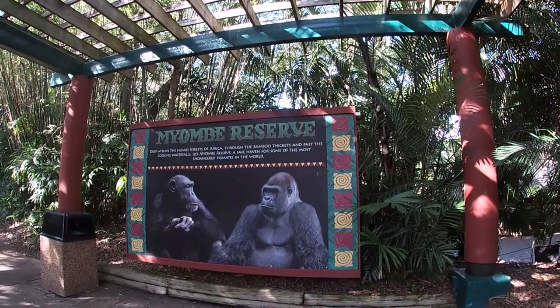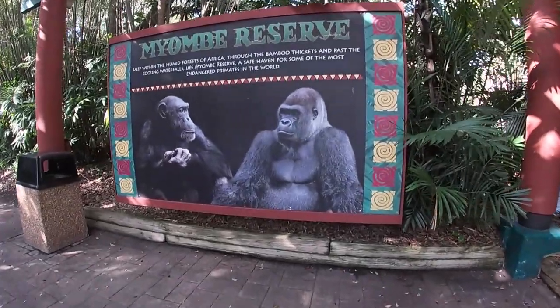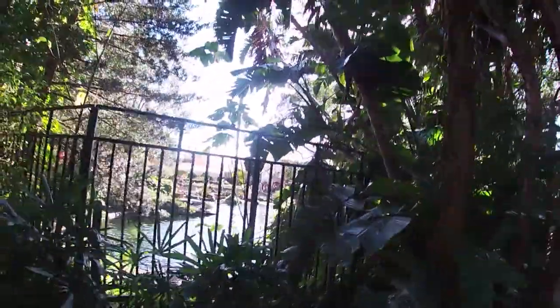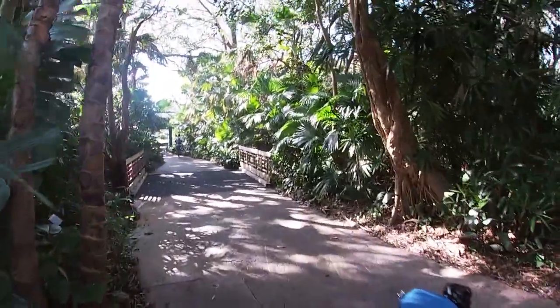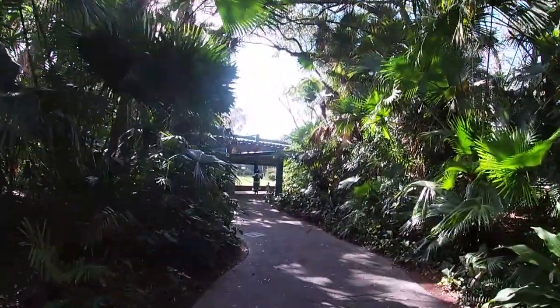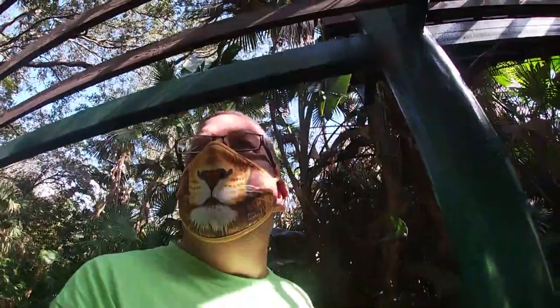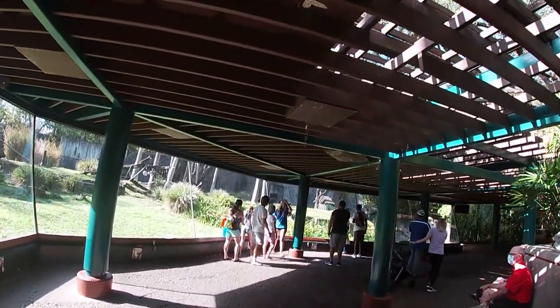We're gonna go take a walk through the Mayambi Reserve. The Mayambi Reserve. Gorillas, chimpanzees. Nice, enjoying, relaxing tropical breeze. Backside of the gators.